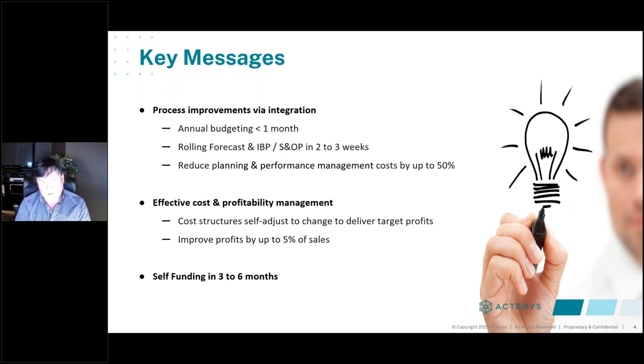One of the key things is that the process enables cost structures to self-adjust to change so that they deliver your target profits. So gone are the days of doing special cost reduction studies. How do you make sure that your costs are always in line with your revenue streams? And the value of such a process, and we'll talk about where these numbers came from as well, can be up to 5% of sales, which is fairly significant. The solution and process we're going to be talking about can also help you self-fund this in 3 to 6 months.